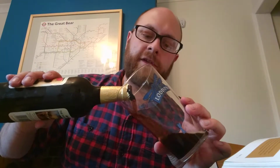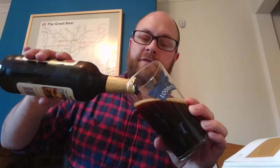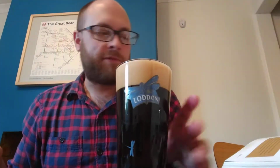A nice glass here from Loddon Brewery, which are based in South Oxfordshire. Very local brewery. Hello to them if they're watching. Oh, this has got a nice glug sound to it. It may not all fit in the glass. It will not be bottle conditioned because they don't do that. So I'll come back to the rest of that in a bit. Massive head on that. That's brilliant.